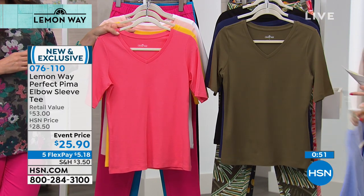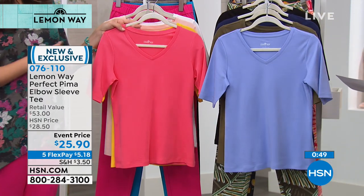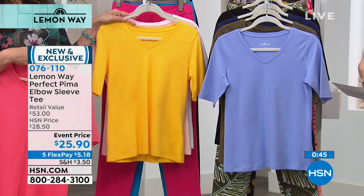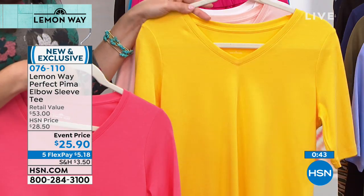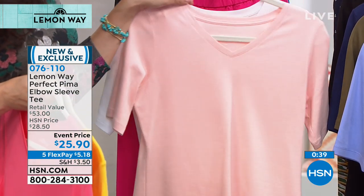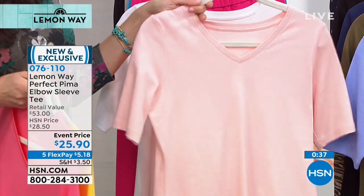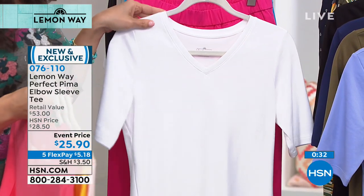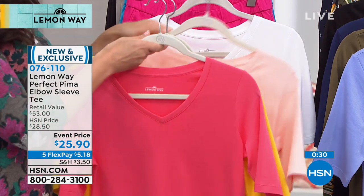Then we have some brighter, happier colors in front of Laura. We've got that great coral, which is bright and happy. Of course, the one that I'm wearing, which is called bright yellow, which is just a ray of sunshine. We have a softer color, the light pink. Then we also have it in your traditional white. So extra small through 3X, machine washable.